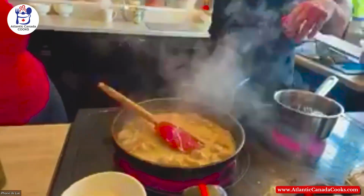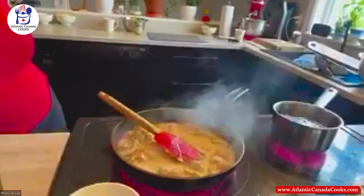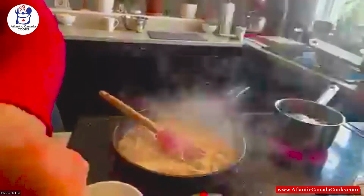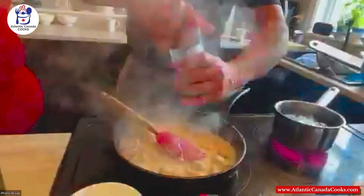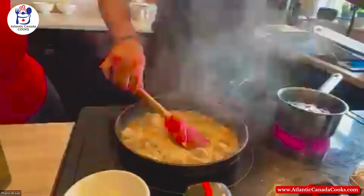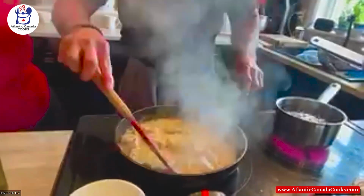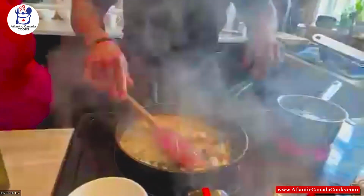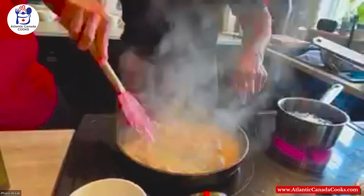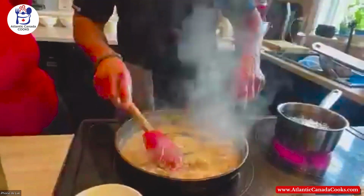And a little bit of black pepper. Black pepper. And that's it. That's it. So we have our fillings for the tostones.